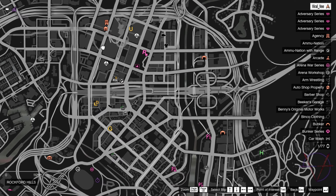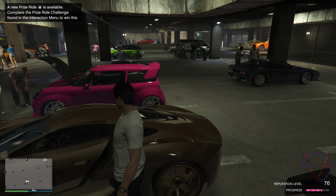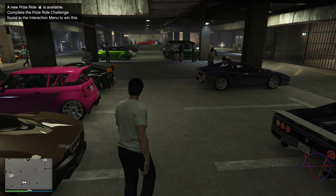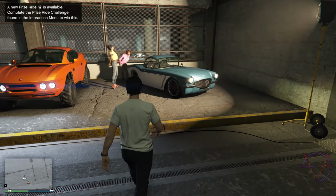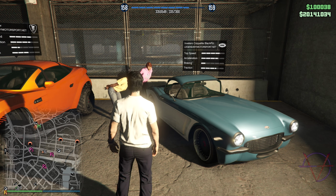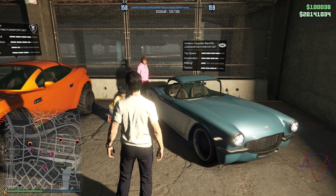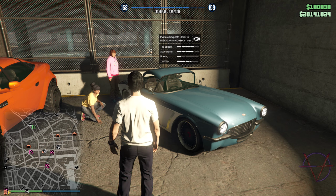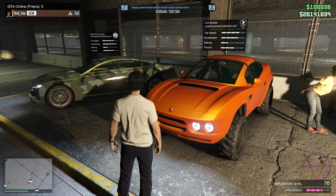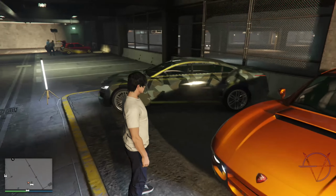Next stop, LS car meet. Let's go. Everyone, this is Kylie. Okay, let's take a look around. Let's check out the cars. Blackfin. Pause. I need to check if... Yes, this car is removed, so not available normally to buy from legendarymotorsport.net. It's only available here, only this week. Brawler, also one of the removed cars. You can buy it only here this week.